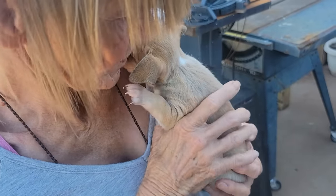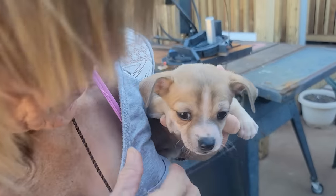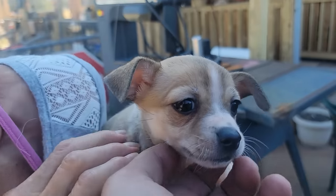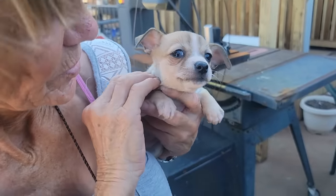And she wants to see Emma, too. If you want to hold these guys up, it hurts. Emma, too. Do you have a boy in this litter? Two girls.